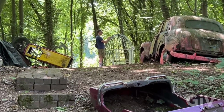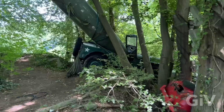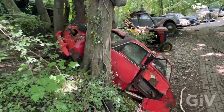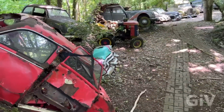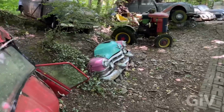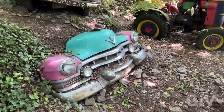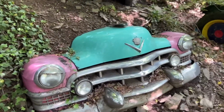Thomas is taking a lot of pictures as well. You have to when you're here. Gotta be careful. It's really slippery here too. The front of an old Cadillac. Where's the rest of the car? I don't think it's underneath here.